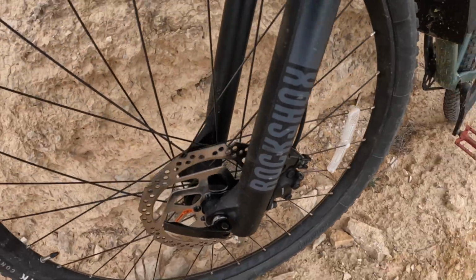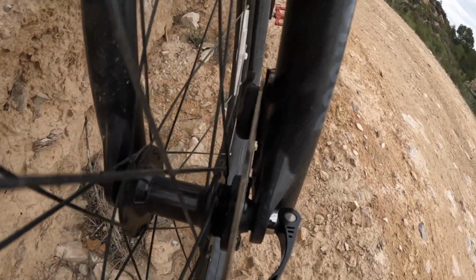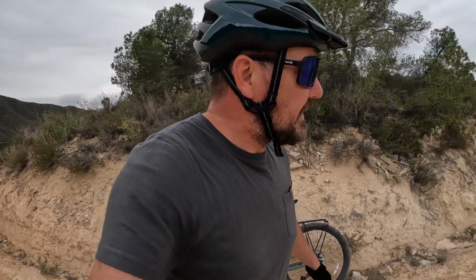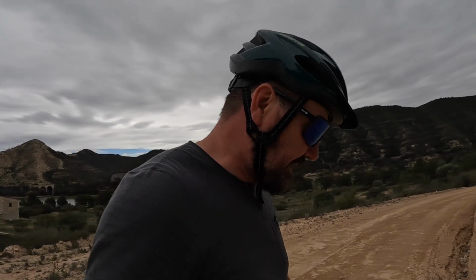Just noticed that one of the brake pads has kind of pushed itself down, probably in transit somehow or other. This is the first bike I've ever had with hydraulic disc brakes, in fact any kind of disc brake, and yeah, they've got good stopping power, but what a carry on they are. Sometimes I think the old-fashioned ones are good enough, far easier to get along with.